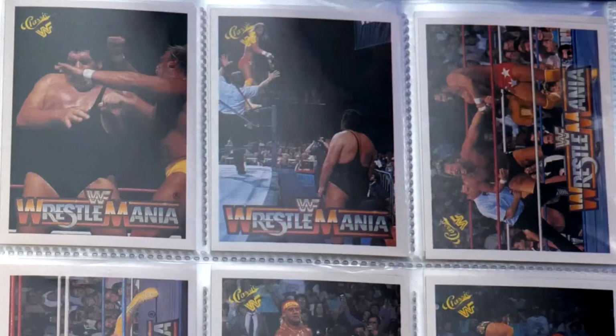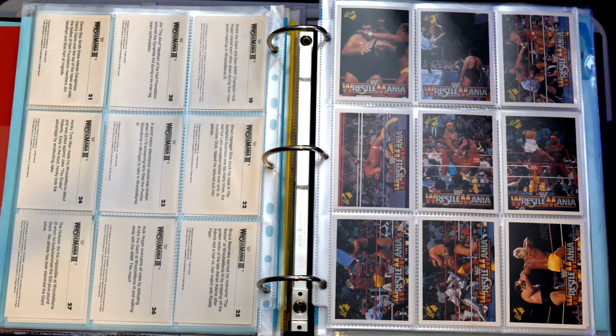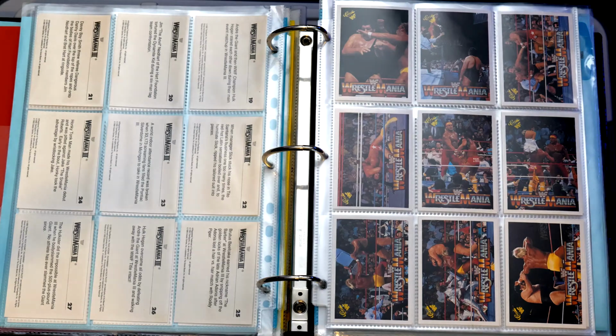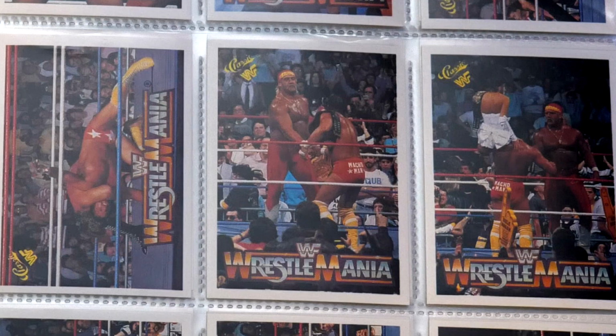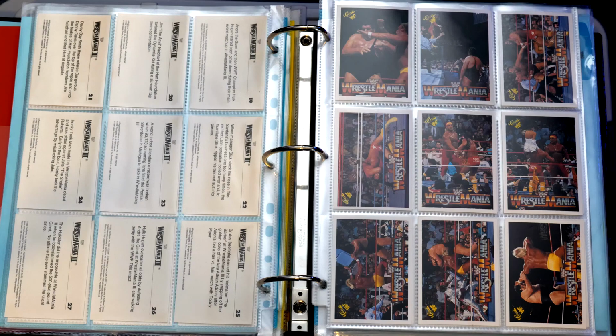Andre the Giant, Hogan. We have more. We have a, what is it? Looks like a Macho Man and Andre the Giant. This is WrestleMania 4, that's for sure. We have Macho Man and Ted DiBiase. We have Macho Man being choked out by Ted DiBiase. I had to take a closer look at that. We have Hulk Hogan and the Macho Man celebrating the ending of their match right there, and that's when Macho Man won the Winged Eagle World Title.